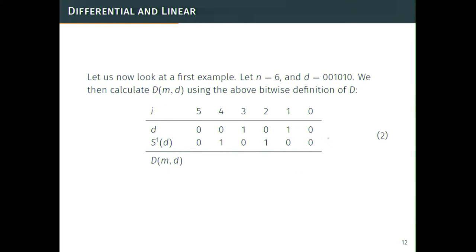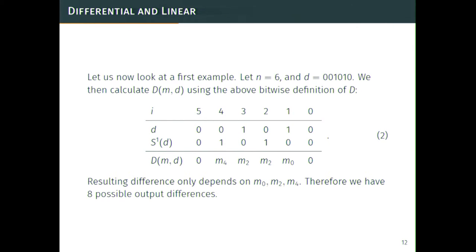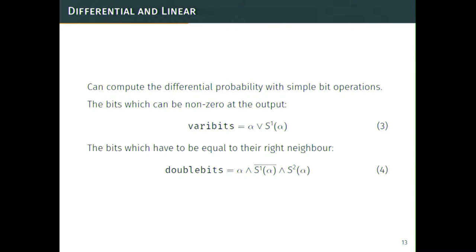Let's look at a simple example with only 6-bit word size and use the difference 001010. We can look at the first bit. It's 00, so the output difference has to be 0. On the next bits, the output difference has to be M0 XOR M2, M2 XOR M4, and zero. When we look at the output difference, we see it only depends on these three message bits. Therefore, we can only have 8 possible output differences. And we can use this to compute a differential probability.